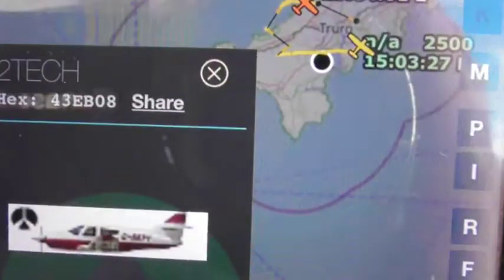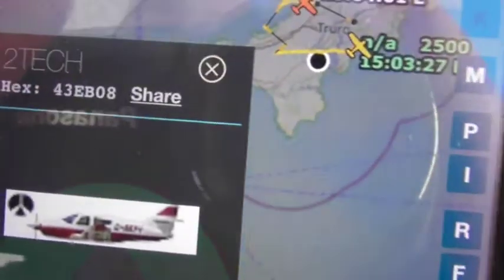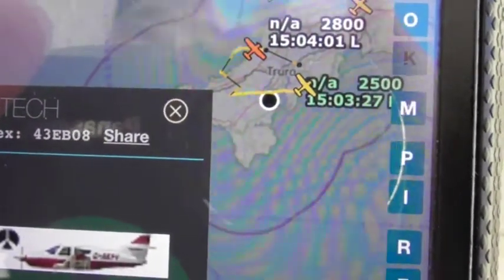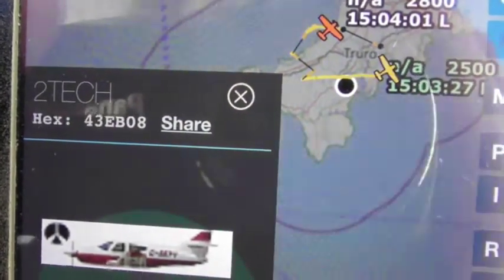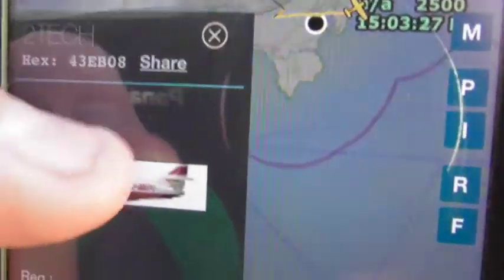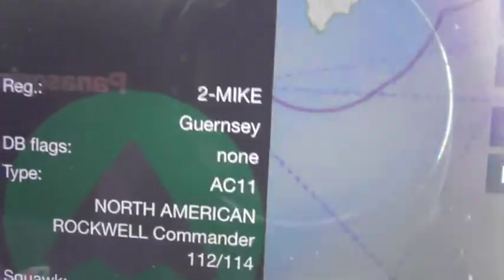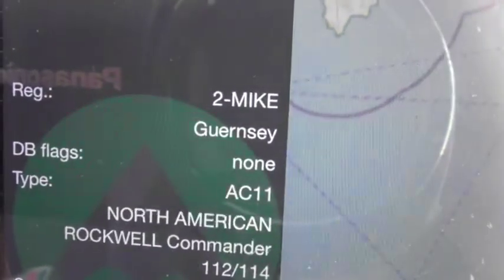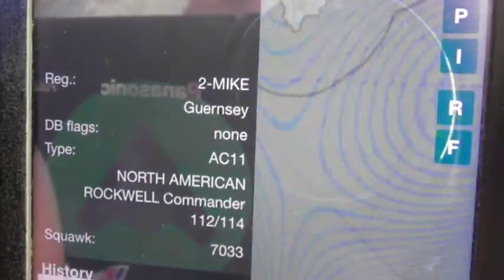So yeah, this is a very similar registration compared to the normal registration. That's the other one we tend to see, the G-TECH one, but as you can see here, this is 2-TECH, that is. That's the registration for that one here. Obviously that registration here also has 2-MIKA, but this one is from Jersey. It looks like it should be on its way back to Jersey by the looks of it.